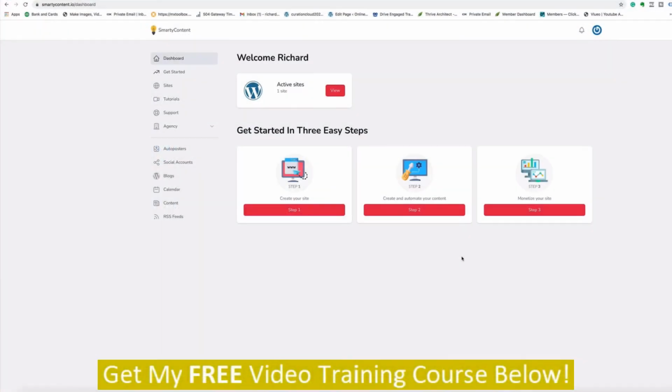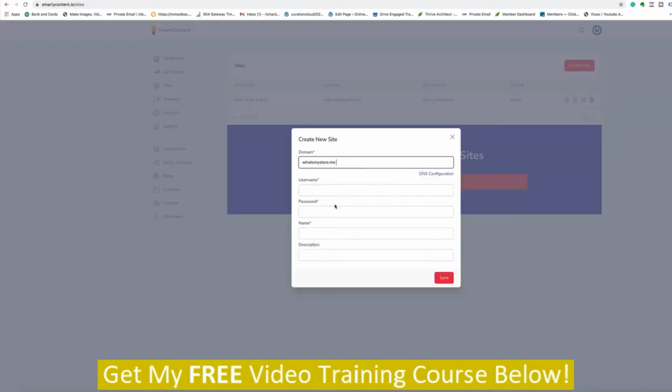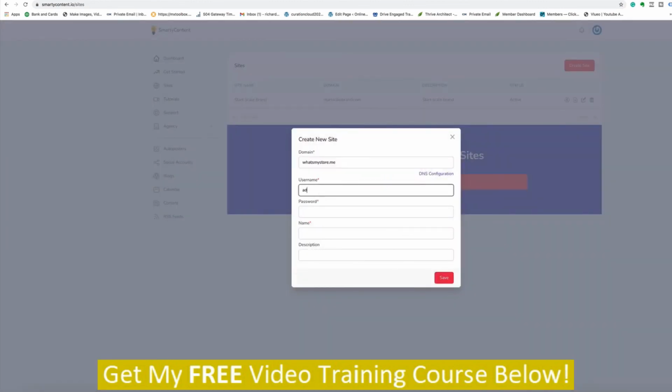Hi guys, and welcome to the demo for Smart Content Profits. Now, it's very easy to get up and running with the system. We have set it up so you can use the system in 3 easy steps. Step 1, create your site. Just add in your domain name, choose a username. So let's just choose admin as a username. Choose a password, a name for the site. So I'm going to choose what's my site. Add a description. This is a new site test. Okay, that's all you need to do.